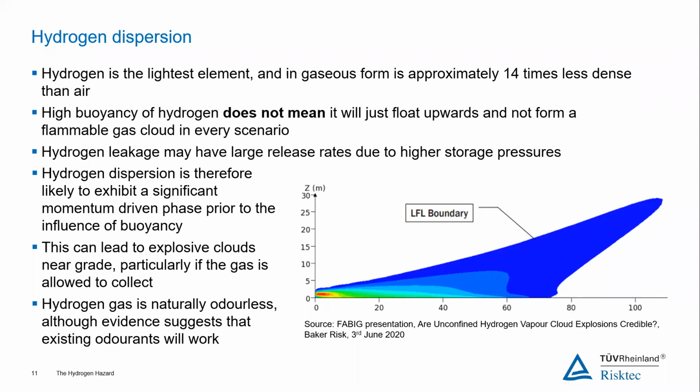Risk assessment should therefore give consideration to the potential for hydrogen gas to collect, such as in buildings, roofed shelters, and trees. Hydrogen gas is colorless and odorless. However, there is evidence from the HyDeploy project, among others, to suggest that odorization works very well using existing odorants.